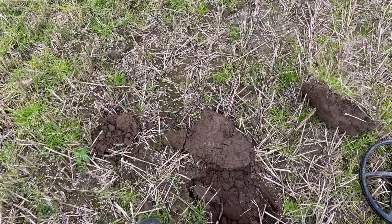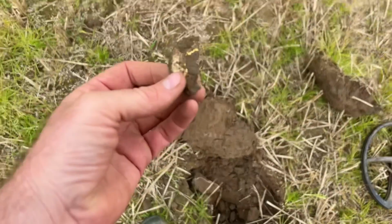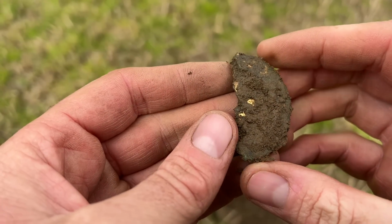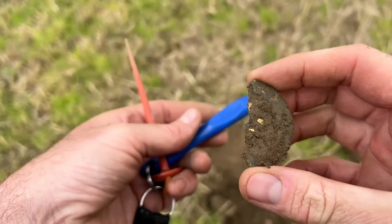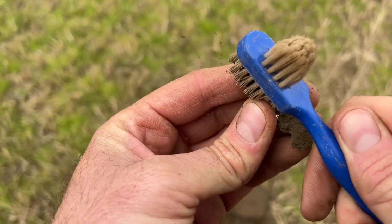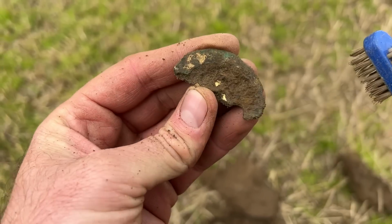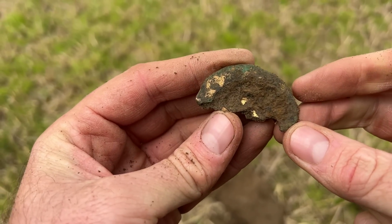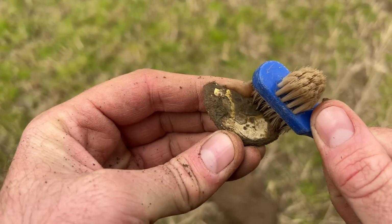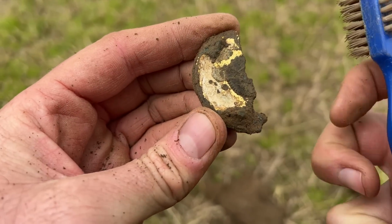This one was a 47, 53. Sounded a bit junky, but I've just spotted some gold. Two bits of gold. Well, that's a weird looking thing. Maybe another furniture related something. Give it a wee gentle rub. Well, we've got gold on copper, but it's a strange looking thing.